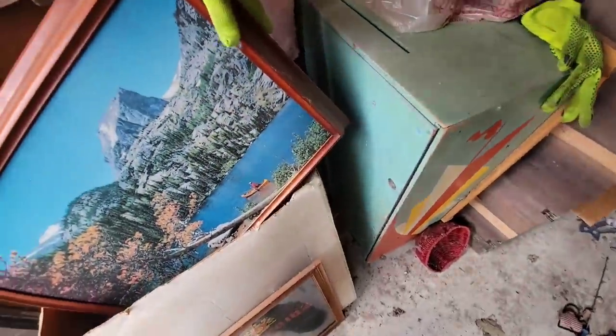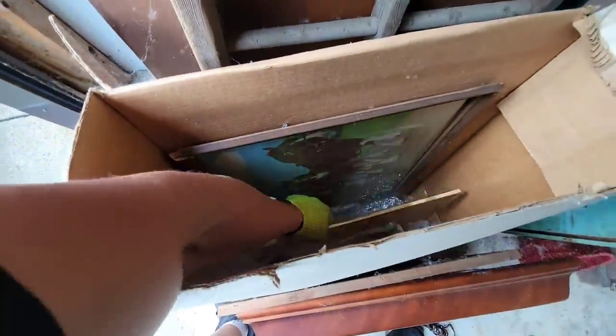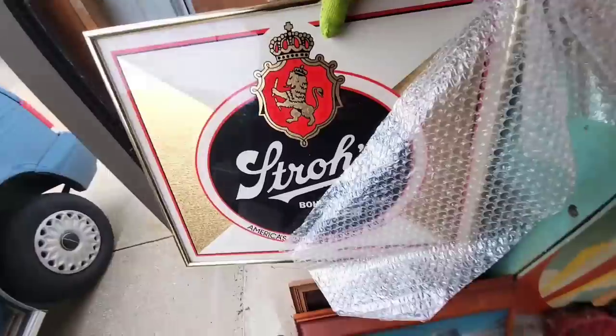This is actually a light-up sign. I wonder if it just moves or it says Stroh's or something like that. Oh, wow. I'm getting really interested already. Oh, yes. Look at that.